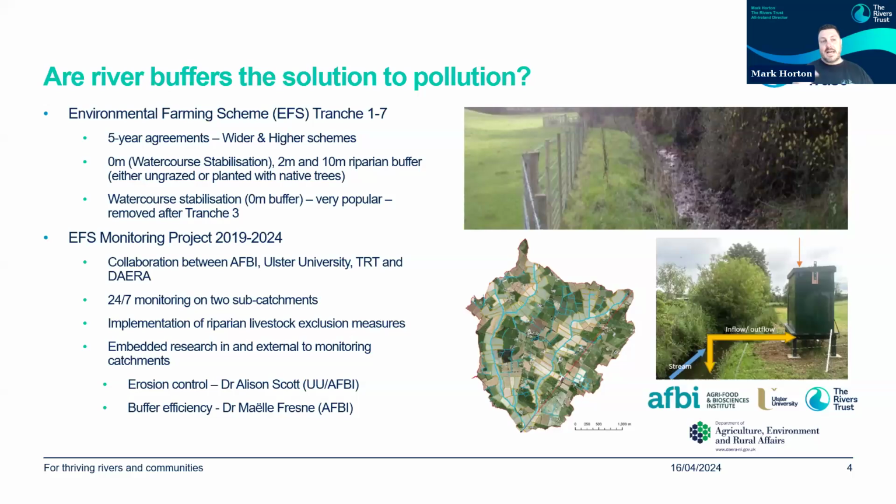But there was a lot of questions around how effective buffers actually are in protecting the water environment. And that's where the Agri-Food and Biosciences Institute, Ulster University, the Rivers Trust and the department came together to look at implementing as many buffer strips as possible in 2 subcatchments that are monitored 24/7. And we've embedded research in that, looking at the effects of erosion control and the effects of buffer efficiency, which are being led or have been led by Alison Scott and Mael at AFBI. And this is giving us very valuable information on how impactful buffers can be in terms of protecting water quality.